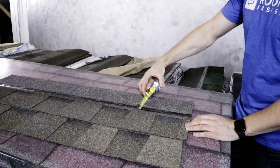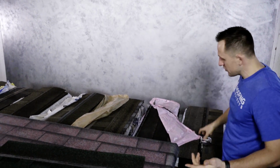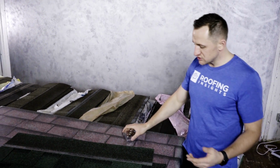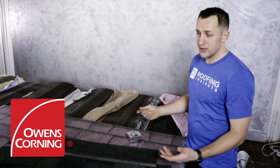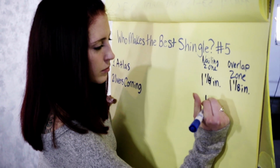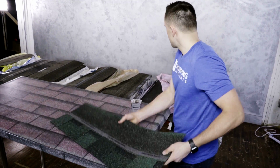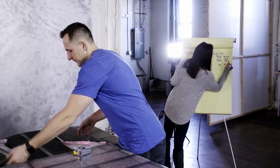So the next one is Owens Corning. Owens Corning is known for their patented technology called Nail. Nailing zone is 1 inch and common bond area 3/4. So 1 3/4 common bond area.